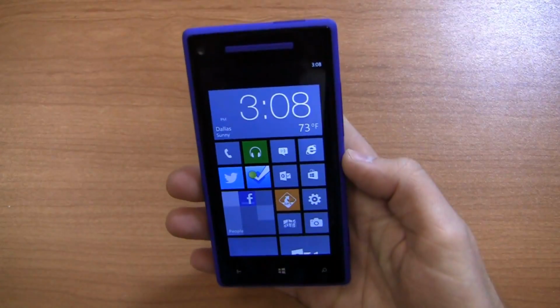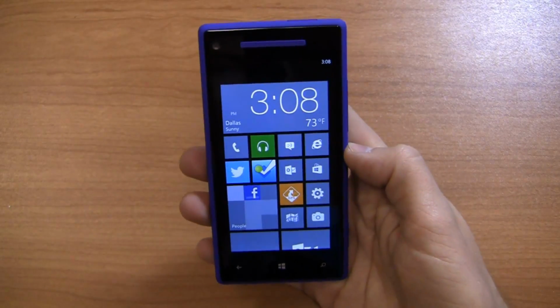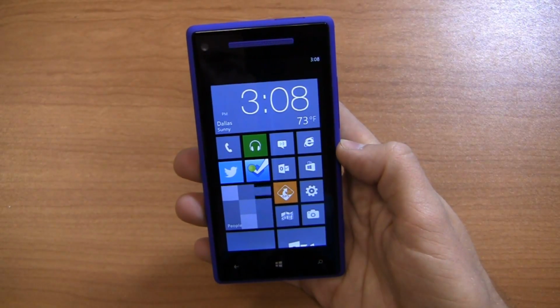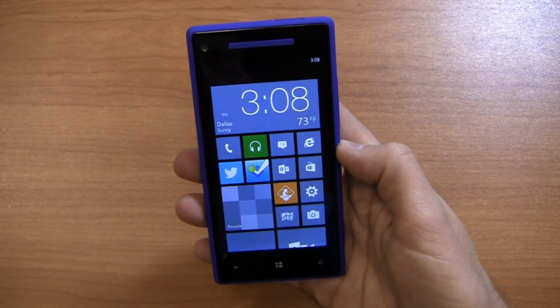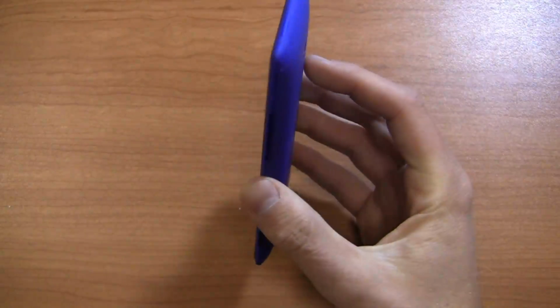4.3 inches, a nice sweet spot for a lot of people that find the Galaxy S3 or the Note 2 or the One X or any of these other devices that are out on the market that are over 4.5 inches on the display territory side. You may like this device a lot, if anything, just for the fact that it has a 4.3 inch display that's HD and is also pretty small and pocketable.